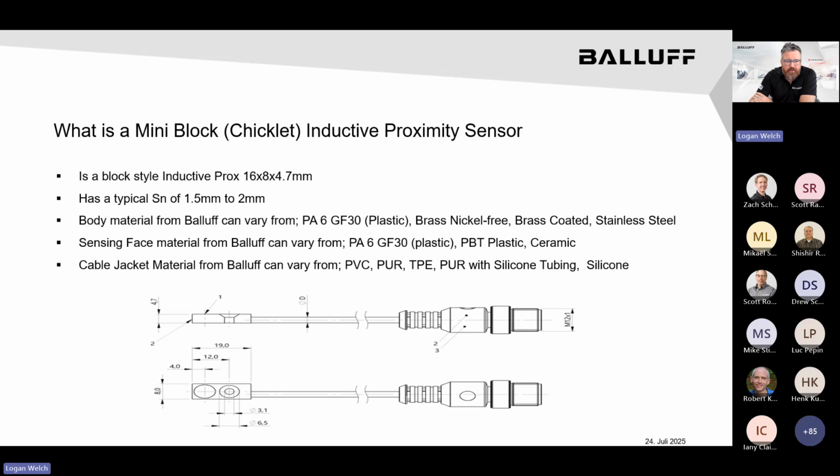And they're all going to have this recessed mounting hole here, and then the sensing face. And these are meant to be tight real estate, close proximity, a lot of times in like a nest or some type of clamping mechanism. Great solution to get away from a barrel style or cylindrical style proximity sensor, again, for just design reasons and real estate. So anyway, they usually have a range from about 1 to 2 millimeters.